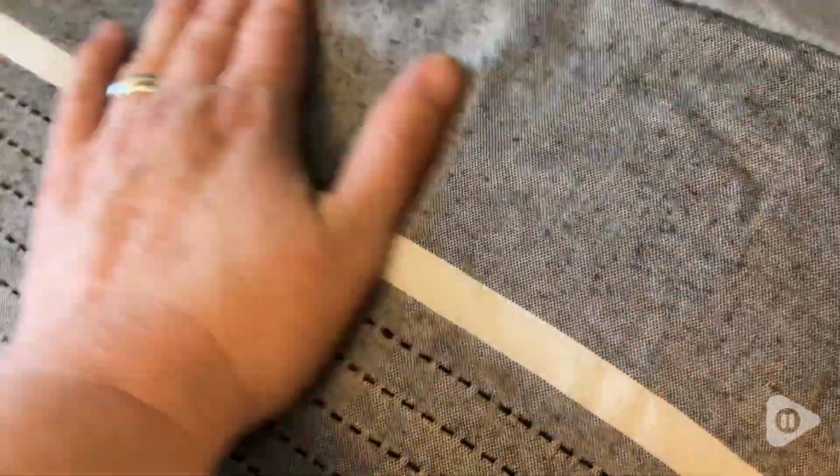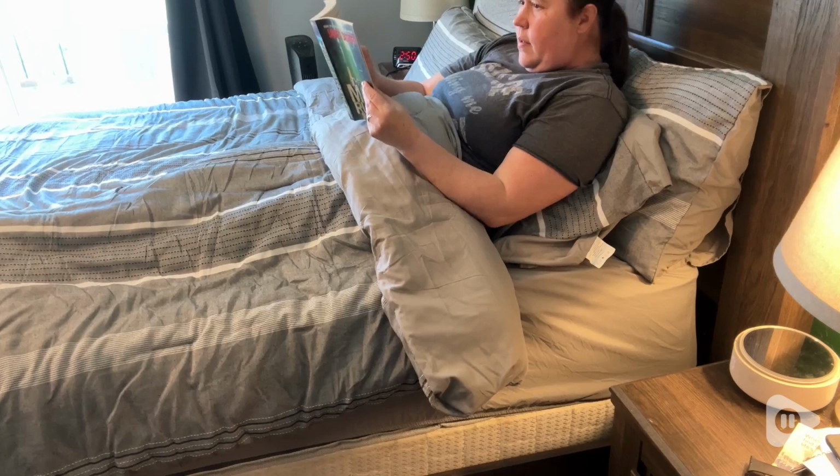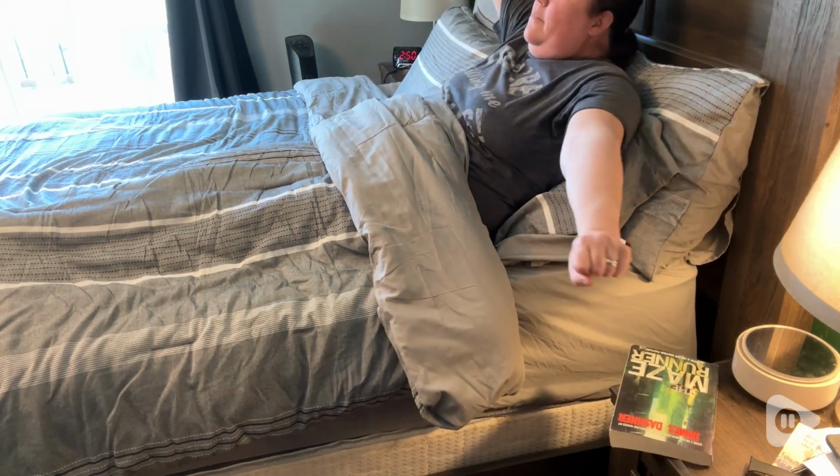I love the embroidery on all of this. The detail on this bedspread is beautiful. I love the stitching on it. I know that this is going to last me a very long time. I got mine in a size queen, but it comes in other sizes and it fits perfectly on my bed.